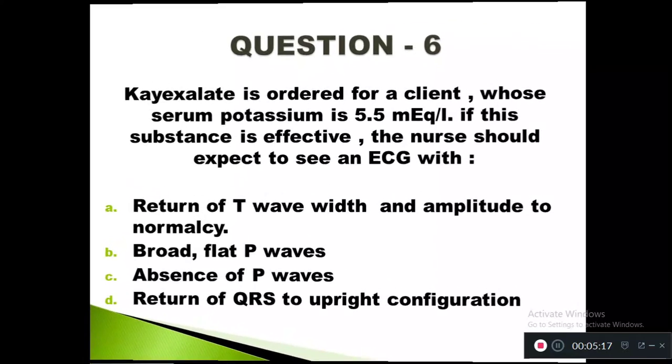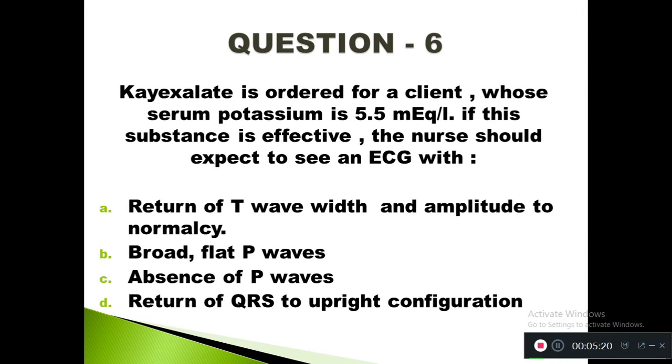Question number 6. Kayexalate is ordered for a client whose serum potassium is 5.5 milliequivalent per liter. If this substance is effective, the nurse should expect to see an ECG with option A, return of T wave with an amplitude to normalcy. Option B, broad flat P waves. Option C, absence of P waves. Option D, return of QRS to the upright configuration.